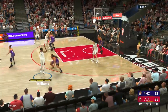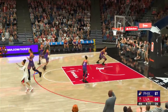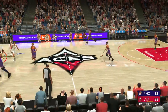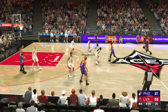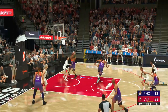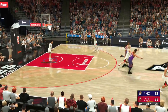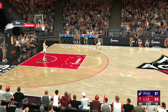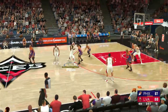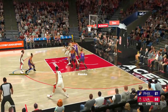Outside Williams. From outside the arc. And the Aces, another three. Triples keep on falling, guys. 3 in a row now. These defenders can't stay so soft on the perimeter. Outside Sims. And Clark pulls it down. Now the Aces with it. Raquana Williams for three. The shot, no good.